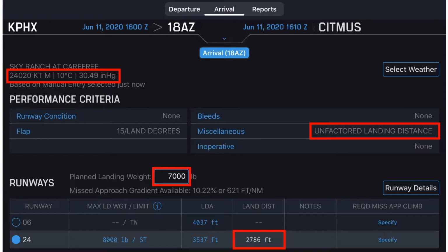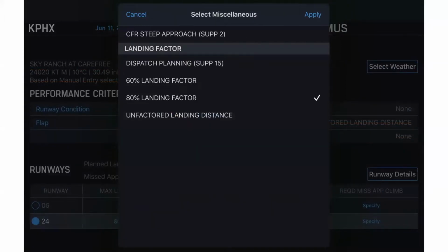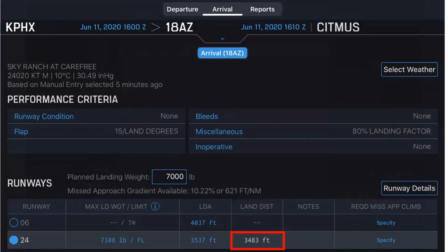So the first thing we want to do is we don't want to look at our unfactored landing distance. So by tapping on the miscellaneous, that will pop up a correction factor menu, and 60 and 80% are default options built into the program. So we're going to tap on the 80% option. And when we do that and go back, we're going to now see that the 80% factor is applied, and our landing distance again still falls within that LDA of 35-37.